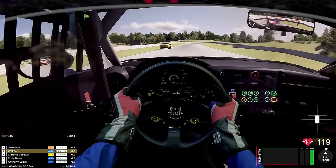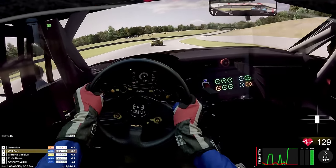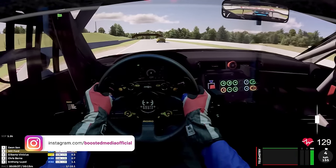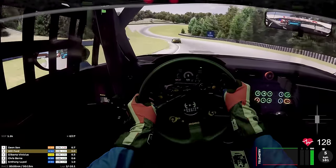Woo! So we overtook both those cars that were ahead of us at the start. Alright, let's see if we can catch back up with the guy that jumped the start there. Although he didn't really jump the start, he just didn't get bunched up like the rest of us did. He was able to take advantage of that silly pause right before the green.